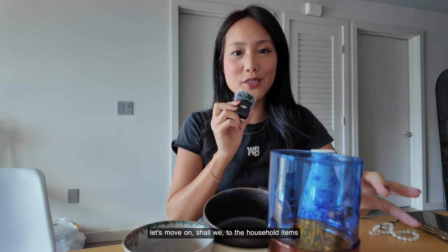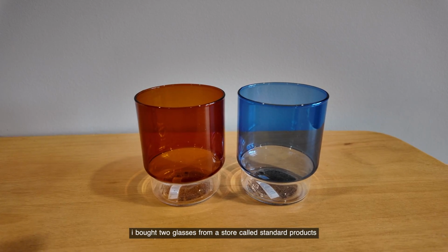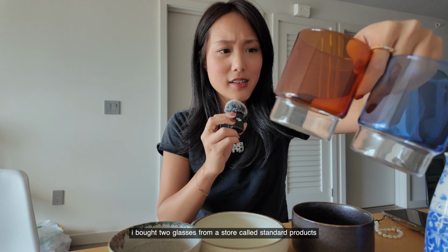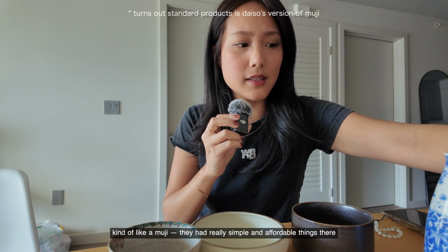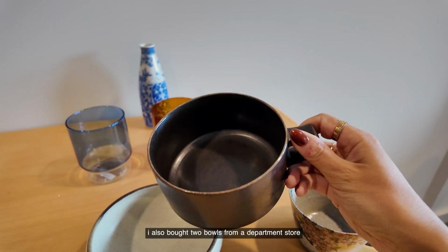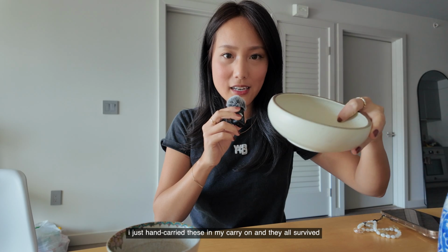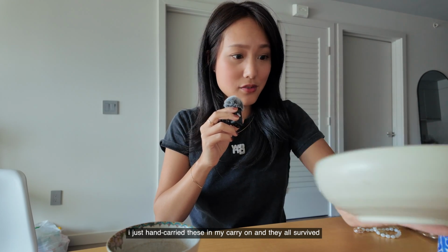Let's move on, shall we, to the household items. I bought 2 glasses from a store called Standard Products. Kind of like a Muji, they had really simple and affordable things there. I also bought 2 bowls from a department store. These were on sale for super cheap. I just hand carried these in my carry-on and they all survived.